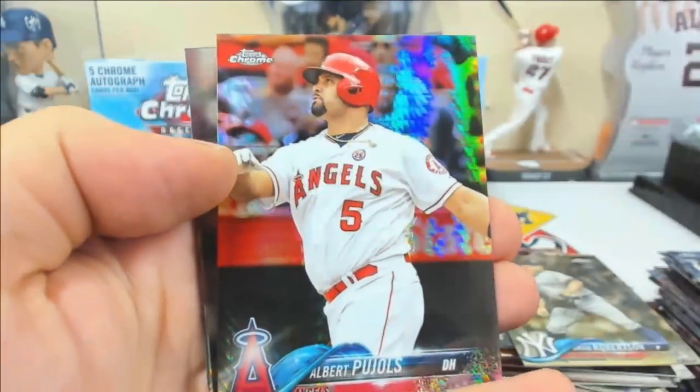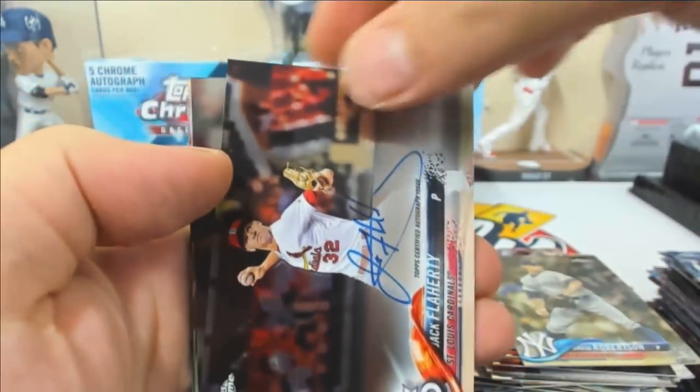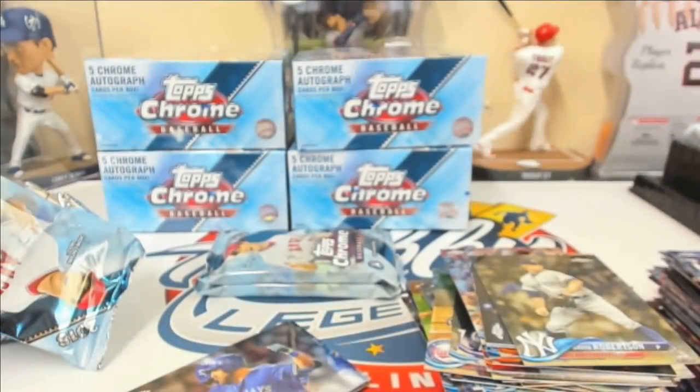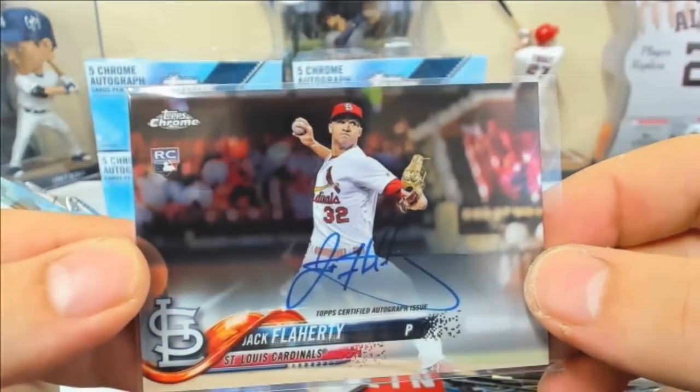Justin Bour, refractor. Pujols, prism. Jack Flaherty, nice auto for the Cardinals here. Little Jack Nasty, rookie auto. Dick, congrats on that, sir. Bader and Flaherty on the board for you.